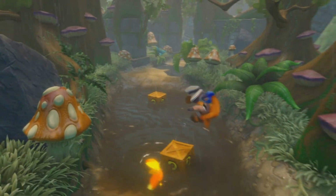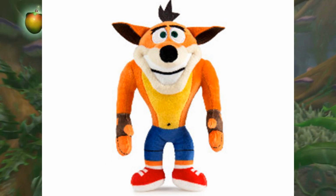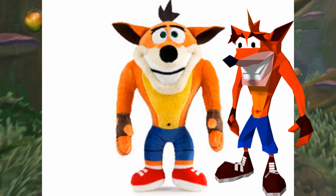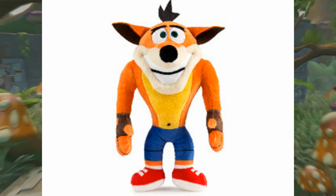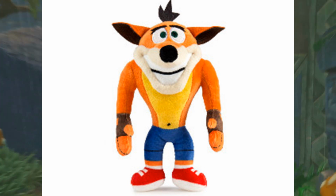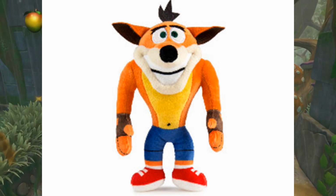Now let's take a look at each plushie one by one. Over here we have Crash Bandicoot, who indeed does look a lot like the figure instead of his Insane Trilogy look. He looks more like the original Crash Bandicoot in Crash Bandicoot 1. He does not have the little white bow in front of his shorts. The shorts are also part of the plush's skin instead of being another clothing on top of it. It's all just printed in there.